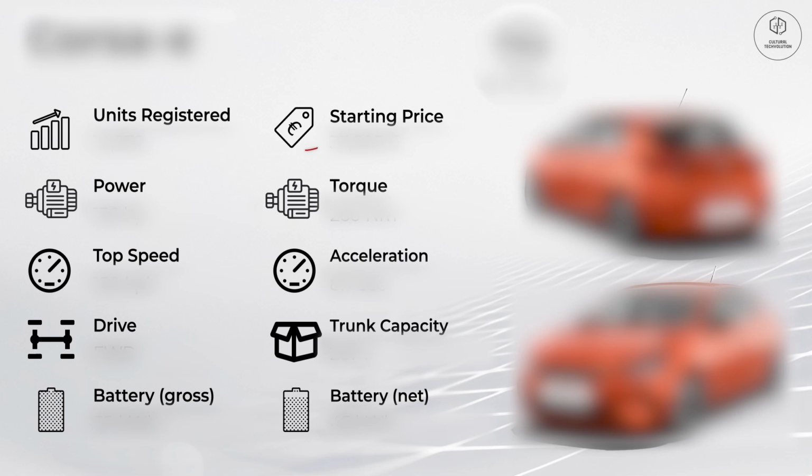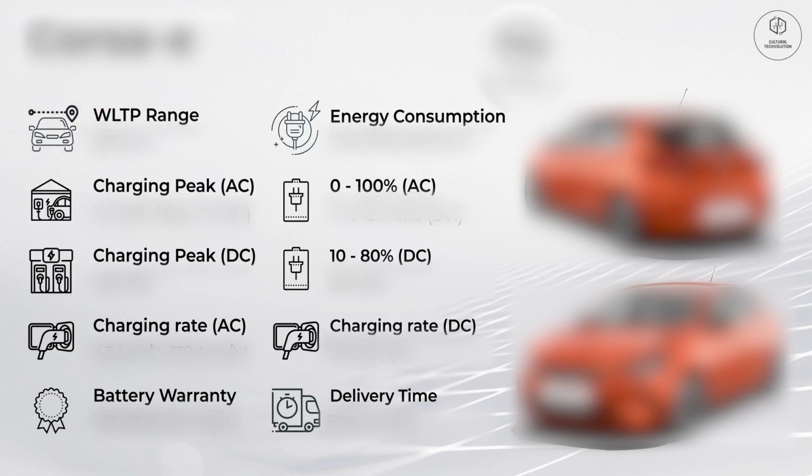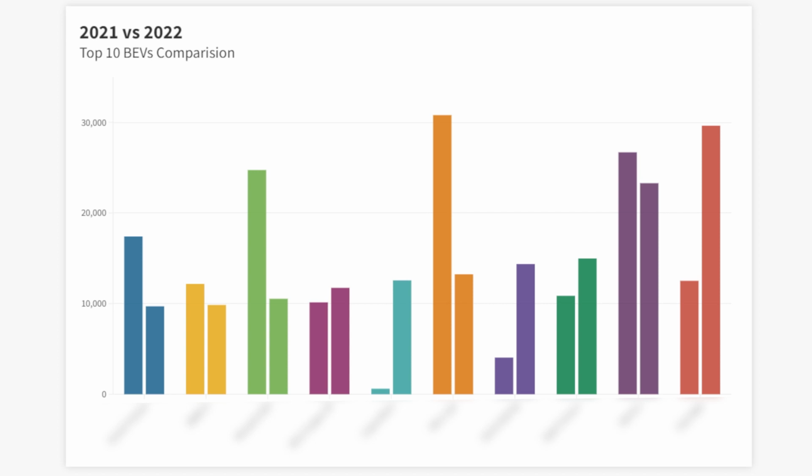each electric vehicle. For example, price, power, battery capacity, range, charging rates, delivery lead times, as well as battery warranty, because it makes up about 30% of the vehicle's price at the moment, and compare head-to-head each electric vehicle's sales for the year 2021 and 2022 to show the market trend.